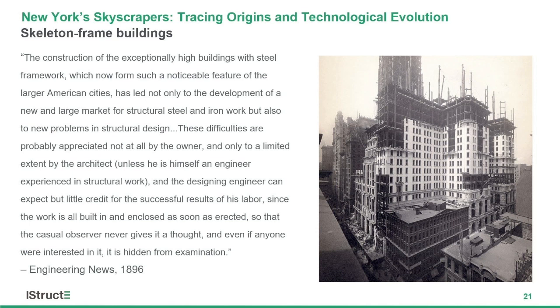And that leads me to the text on the left, which is from 1896, an editorial in the Engineering News. You all know how to read, but I want to editorialize about it a little bit. The construction of exceptionally high buildings with steel framework, which now forms such a noticeable feature of larger American cities. In 1896, there were maybe 30 steel skeleton frame buildings in the US, almost all of which were in New York and Chicago. So they're beginning with some hyperbole. Has led not only to the development of a new and large market for structural steel, that it did, but also to new problems in structural design. These difficulties are probably appreciated not at all by the owner.